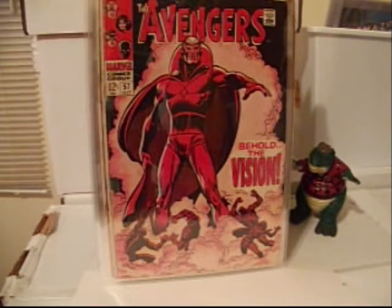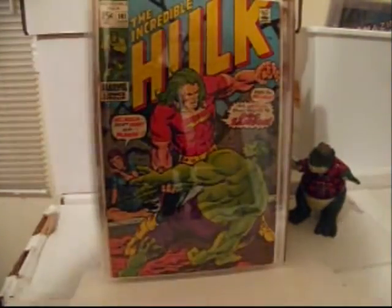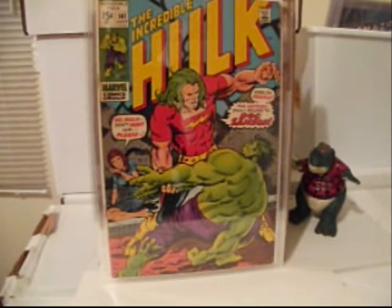A big one here. Avengers number 57, first appearance of Vision. It's easy to say why this will be on anybody's list for best books. Look at the cover. Buscema just kills it. It's just amazing. One of the most iconic covers of the Silver Age. First appearance of Doc Samson.